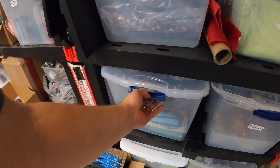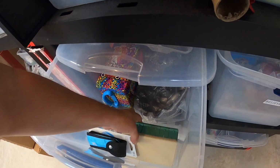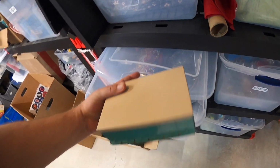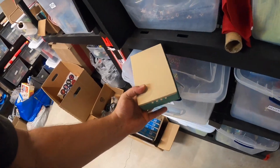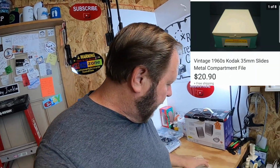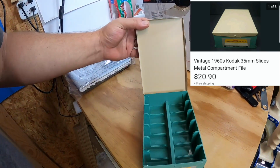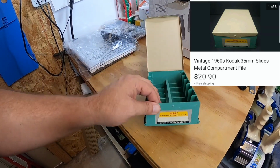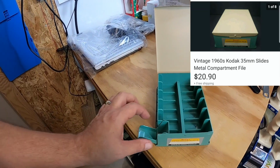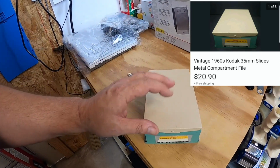And down here in the picker bin, right down here. All right, this was an interesting little gizmo. Let's just get the lid back on this. All right, so this was an interesting little find when I picked it up. You can see it's a Kodak and it holds slides. It's real clean. It still looks new. This is a 1960s compartment holder, and each one slides out so you can get your stack of cards. I think it probably holds about 10 in each one. So that was an interesting little find.